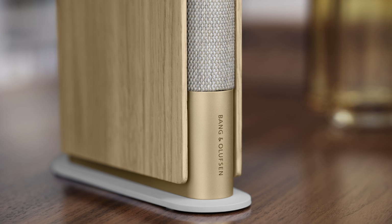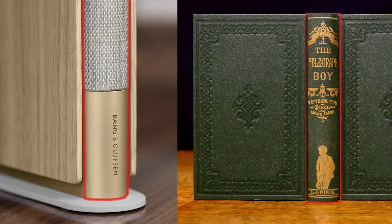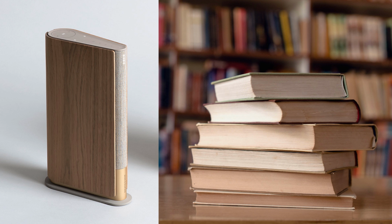The brass detail also kind of harkens back to what you'd see on the spine of an antique book. And the mesh textile in the front is a very similar color to what you'd see in the pages of a book, sort of that off-white color.